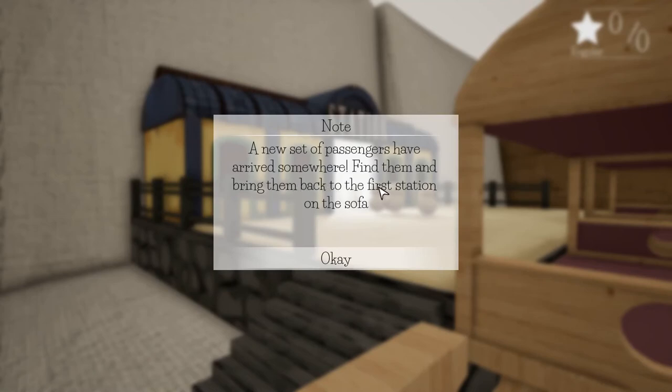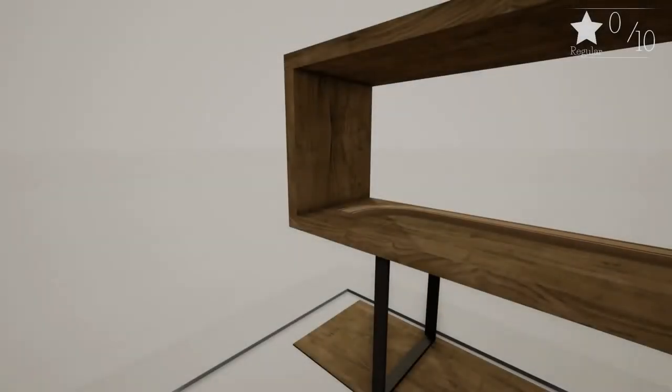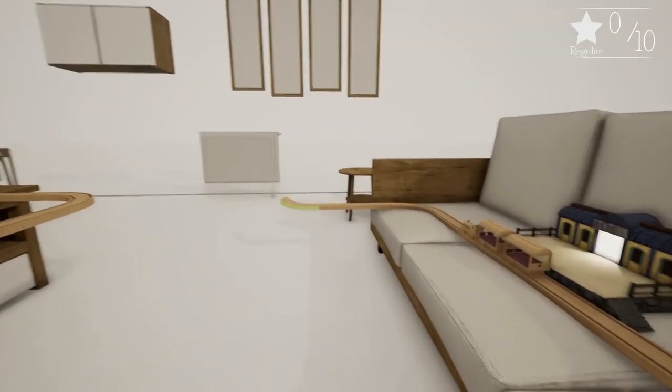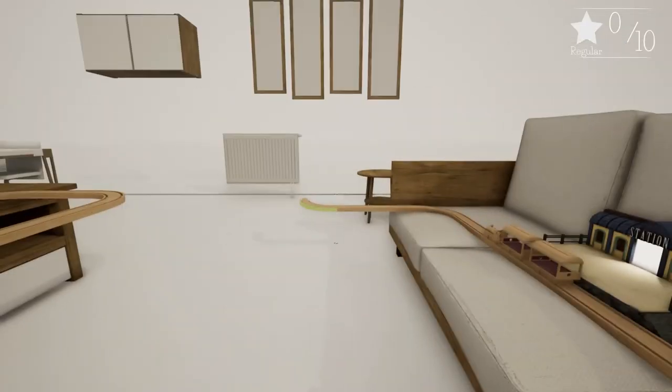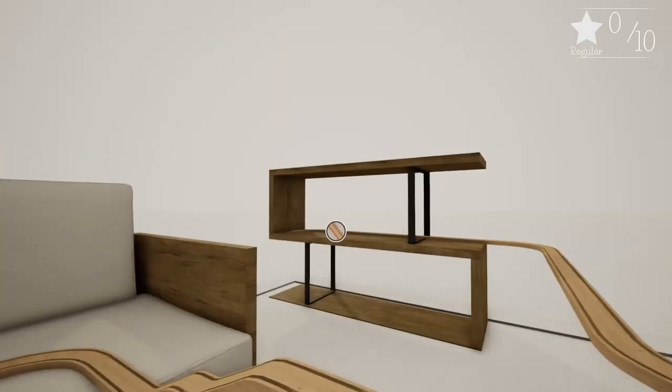Find them and bring them back to the first station on the sofa. Ah, so I've got to bring them back here. So then I have to do some sort of connecting thing to connect this up to then bring it back. Because obviously I could demolish all this track that I've built, but that seems a bit sad. I've got a platform and everything.